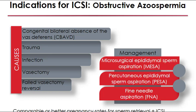In case series reporting the results of sperm retrieval and ICSI for men with obstructive azoospermia, pregnancy rates per retrieval attempt have been comparable or better than those achieved for similar couples at the same centers using ejaculated sperm.